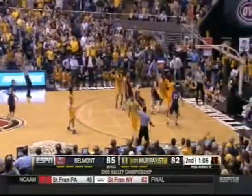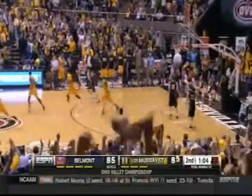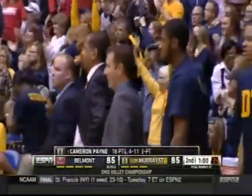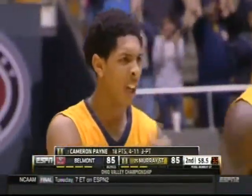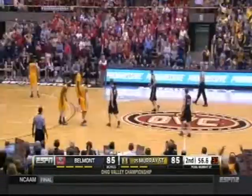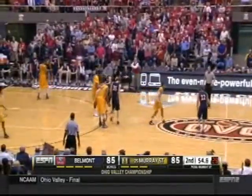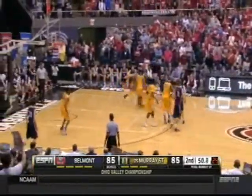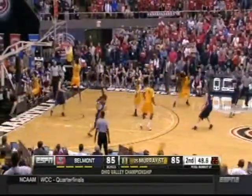Here's Payne. Oh my goodness! Stones! Would you expect anything less from Cameron Payne? Chamberlain, no!